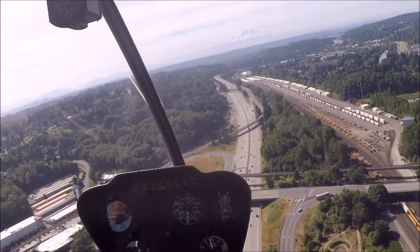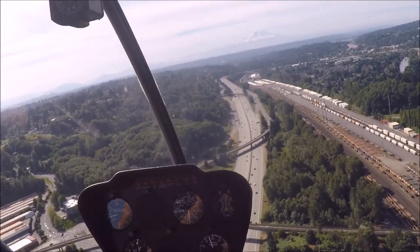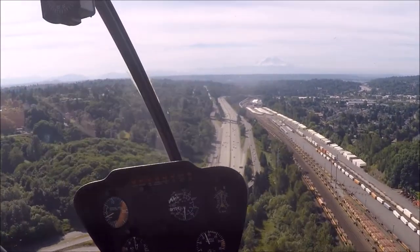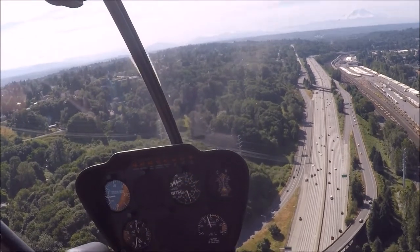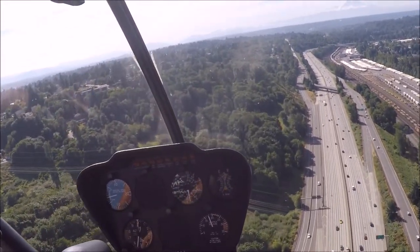One thing I need to notice, or that I have noticed, so when I hold the cyclic with my fingertips. So get back over this way, stay right over the freeway, 500 at the wires. And then after we pass the wires, then you can start climbing for 700 to bump up over that hill.